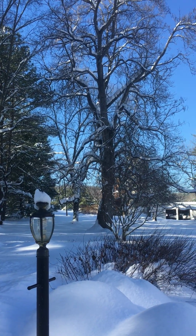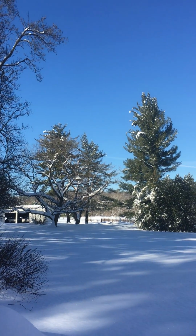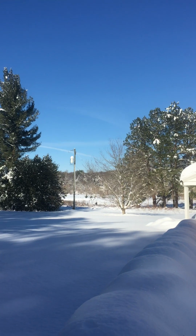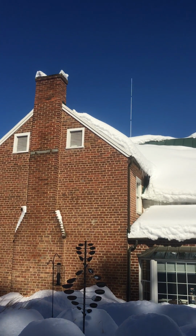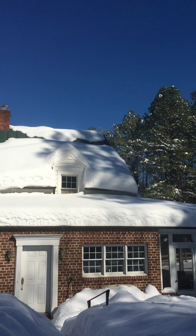But the sky is just gorgeous. And the white snow on the branches is like an artist's brush. The snow on the roof is already beginning to melt and slide off. Every single gutter is covered with icicles.